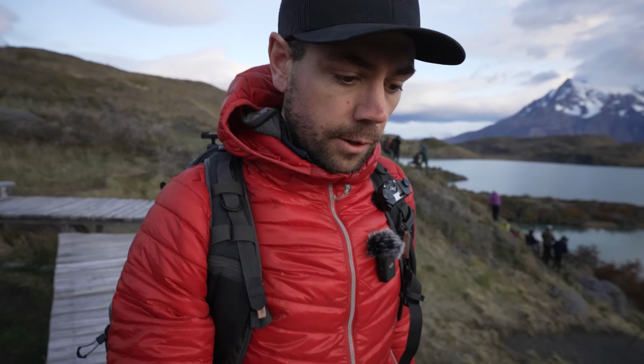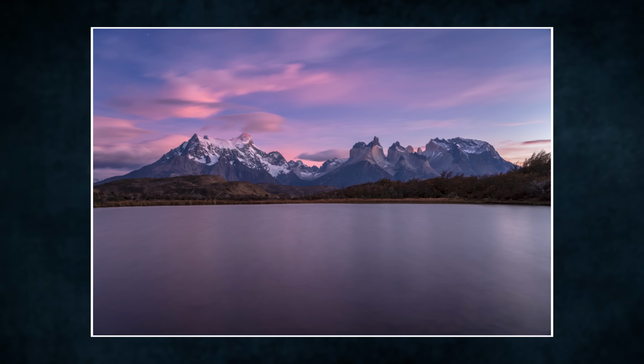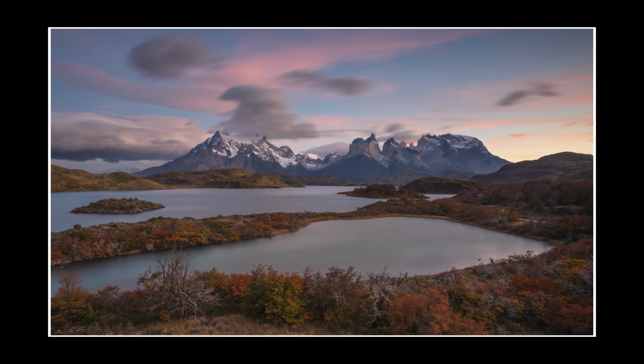All right, it is just after 9 a.m. in the morning. We're back on the boardwalk. And that was a pretty beautiful sunrise. The wind has calmed down quite a lot, and we were able to get some nice results, both from down on the lagoon and from up here.